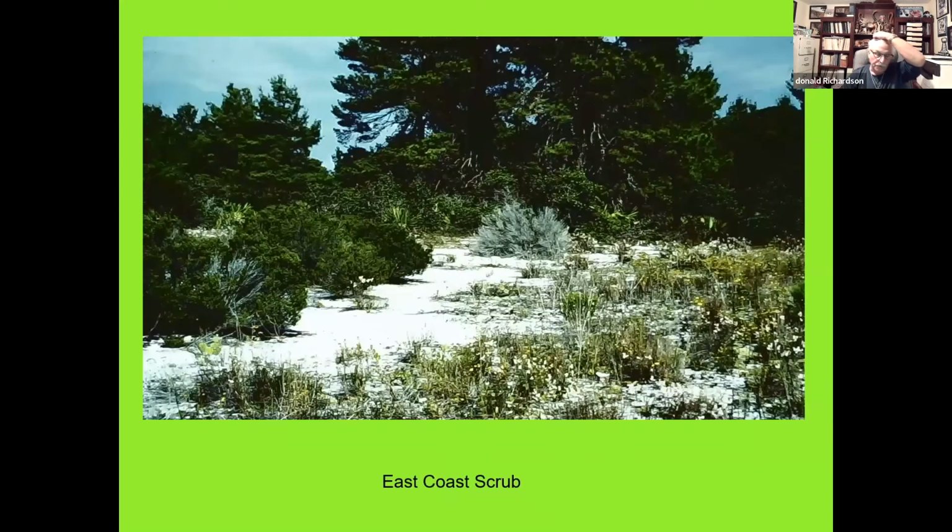Now here's one, this is up in Brevard County. This is a Rosemary Bald. You can see in the background the large sand pines that most of those are about 45, 50 years old. On the left-hand side, you can see rosemary.